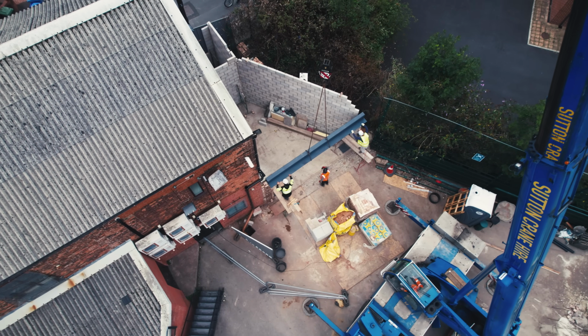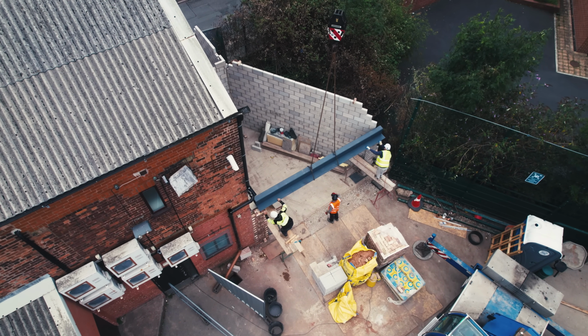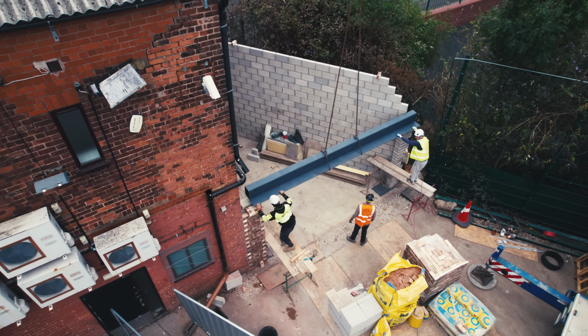We tried to be clever on this job. We're waiting for Adam and Eve to get back off their holiday, so we've got the steels in place, hoping that the joiners can jump on. But looking at it now, it's probably not worth doing, so we'll probably wait for Adam and Eve to get back off their holidays this week.